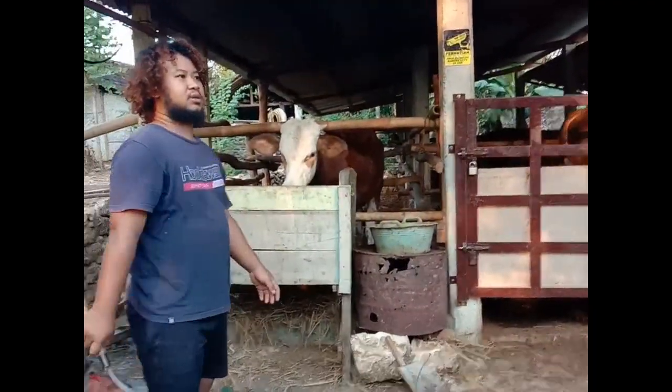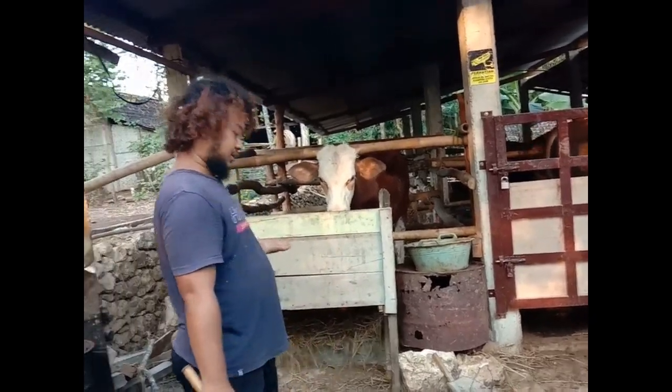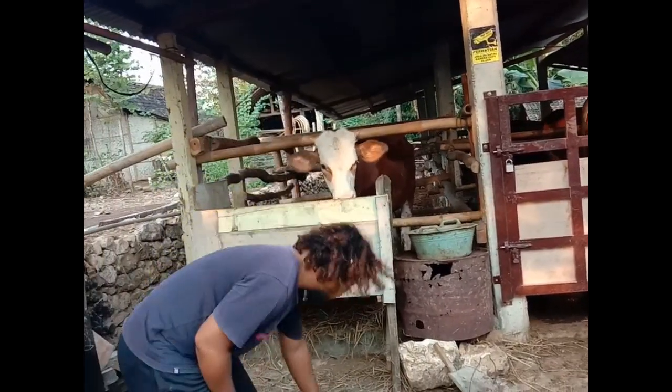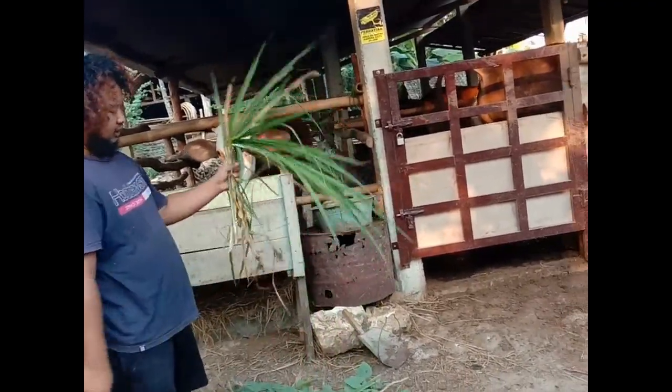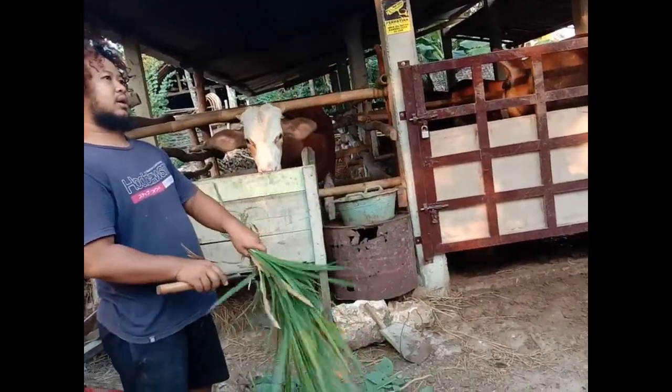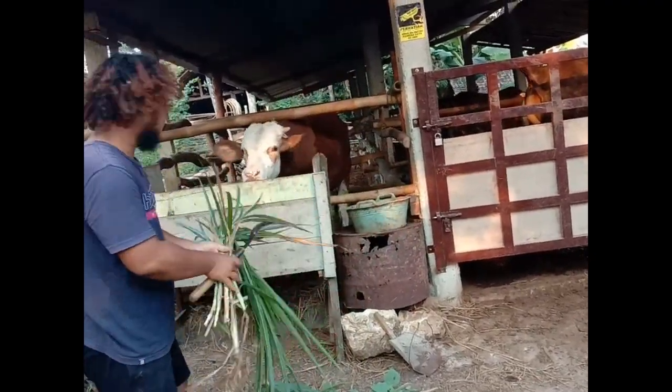Okay, after we arrive at this gate, we have to divide this kolonjono into 2 or 3 parts. So let's do it.